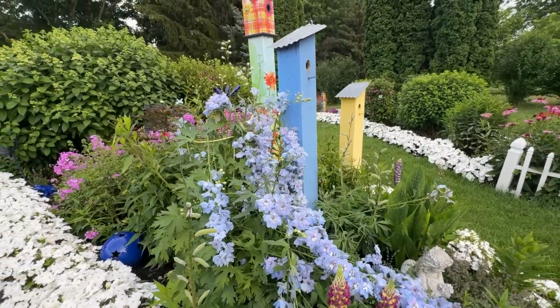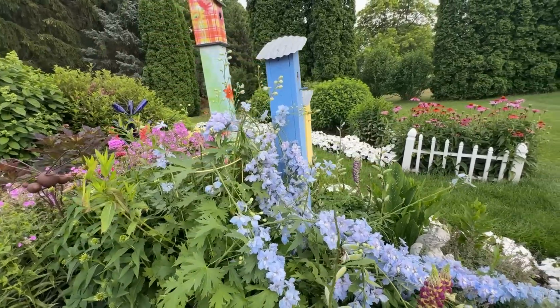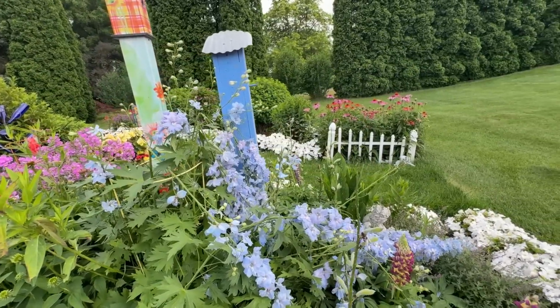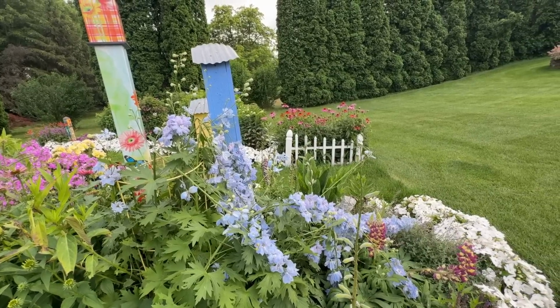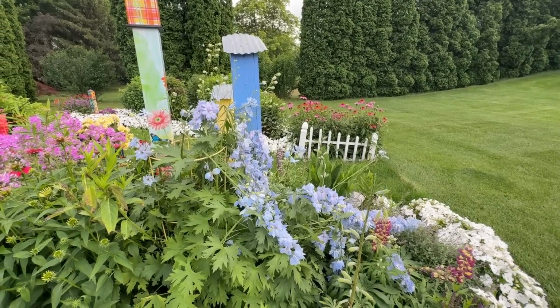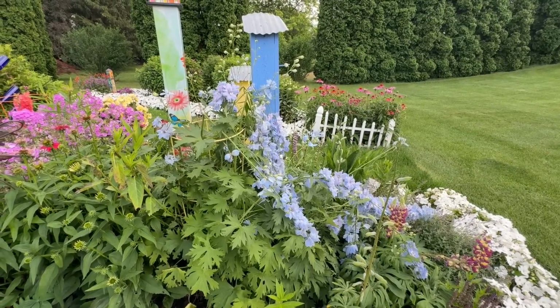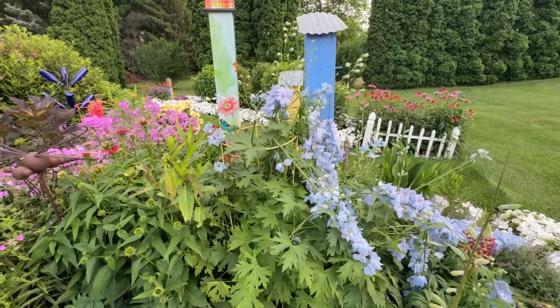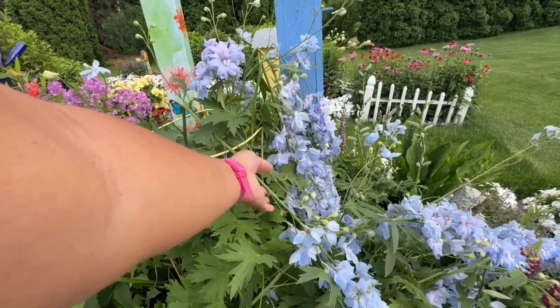Now I had mentioned that I had another delphinium that needed to be staked, and this one here is looking pretty sad. This is the blue light, and in all fairness, we had a terrible wind and rainstorm last night. A lot of power outages, trees down and such. So these delphinium were doing really great in the tomato cage that we had for them, but they just could not hold up to the winds last night.